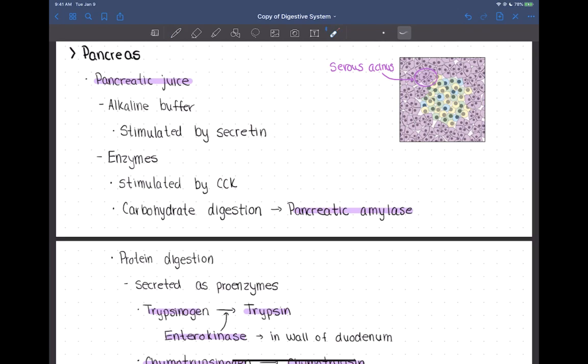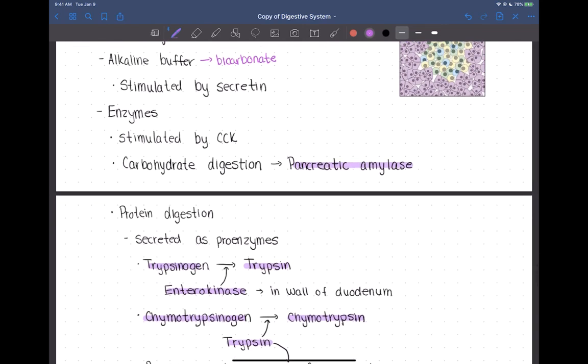So we have this alkaline buffer. This is going to be full of bicarbonate, and that's going to be stimulated by the hormone secretin. Then we have this really enzyme-rich juice coming from the pancreas, stimulated by CCK. And remember that CCK is activated by the presence of fats and carbohydrates in the duodenum. It's going to have a bunch of enzymes to digest pretty much every kind of macromolecule. So let's go through those.